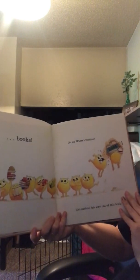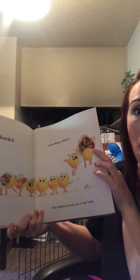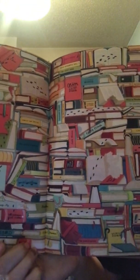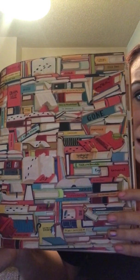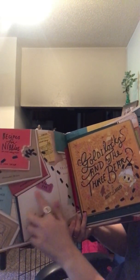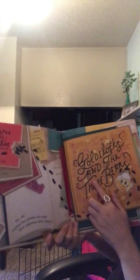Oh no, where's Nibbles? He's nibbled his way out of his book. Nibble chew, nibble gnaw. Uh-oh. Can you see him? Oh my goodness, look close. Can you find Nibbles? He nibbled out of his book, and he's nibbling in all of these other books. Oh no. I hope he doesn't nibble through my favorite story. Recipes for Nibbles. Look. Uh-oh, Nibbles has nibbled his way into someone else's story.